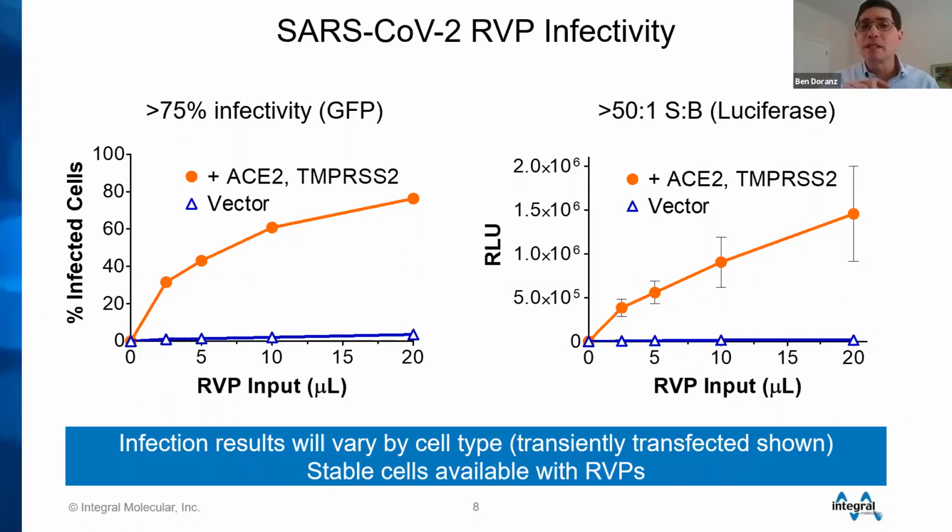I should mention too that the cell type you use is pretty important. As most people know, SARS-CoV-2 uses two different factors, receptors or other cellular factors, to get into cells. ACE2, the primary receptor, and the TMPRSS2 surface protease, which accelerates and helps the virus cleave and internalize and fuse. These experiments are actually done with transiently transfected cells. And you can see in the orange cells with and in the blue without receptors. But the actual results, of course, are going to vary depending on what cell type you use. And I'll talk a little about that later.